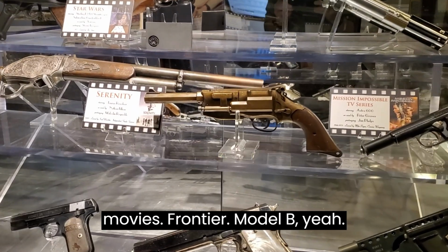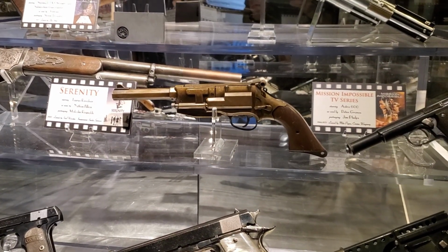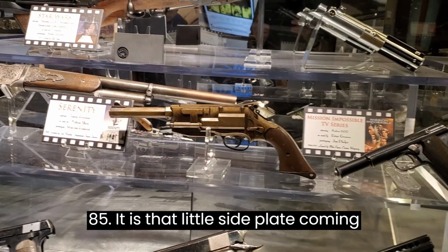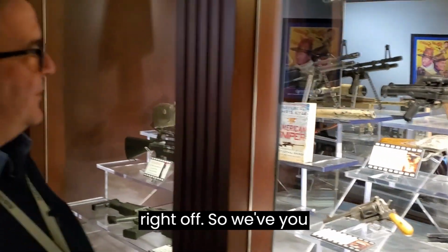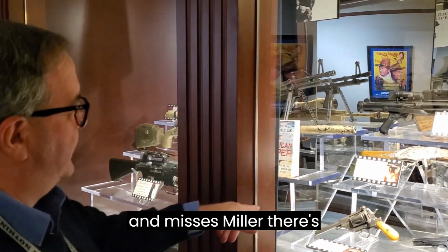That right there, that's a Mose Brothers Frontier Model B. Which I am told was built on a Taurus Model 85. It is. That little side plate comes right off. So we've got the McCabe and Mrs. Miller.